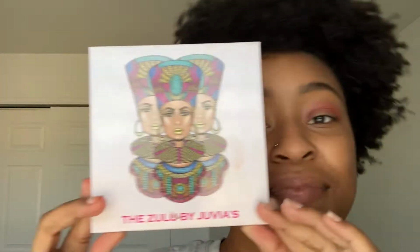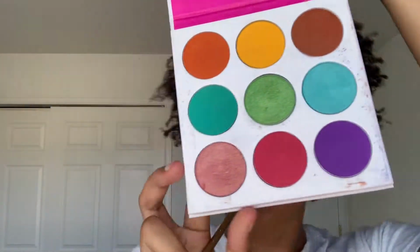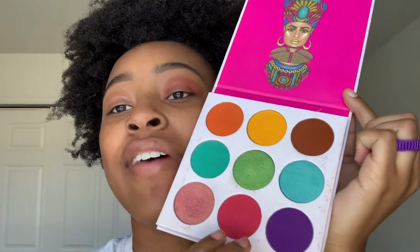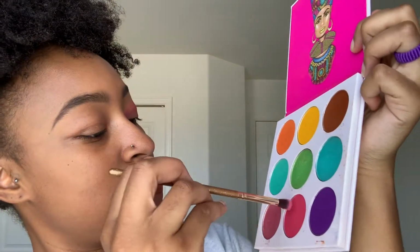Now, I'm going in with this palette. It's called the Zulu by Juvia. I just noticed this palette doesn't have names for their colors, so I'm just gonna name it myself. Pinky Pinky, my favorite color. Going in with that blending brush and I'm blending it in on my surfboard.